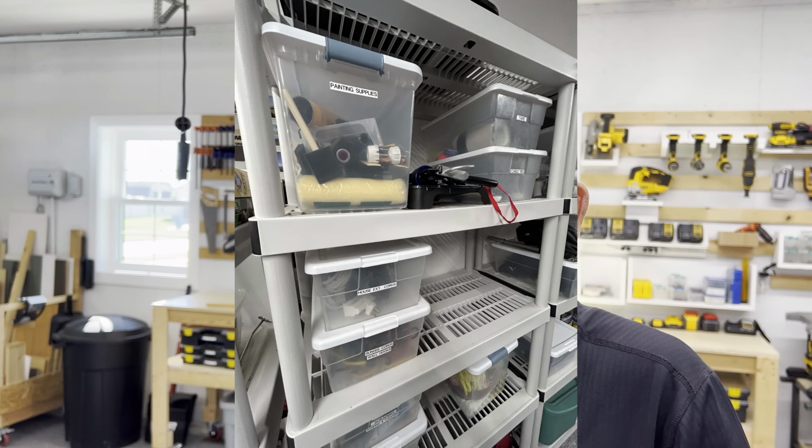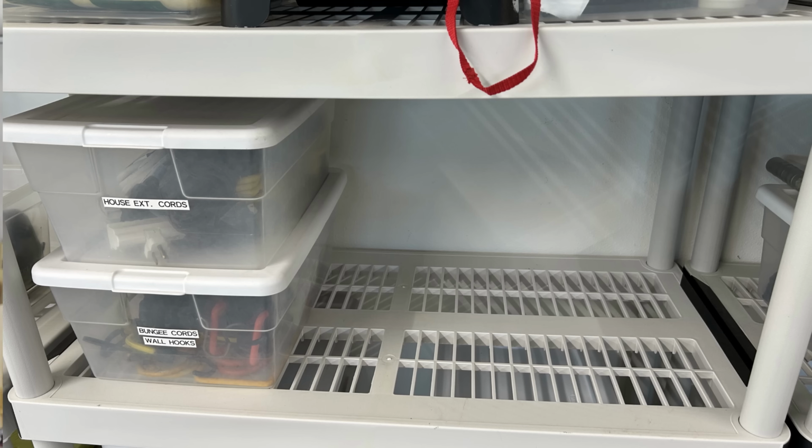But I can walk up to the shelving and look at all the totes and see what I'm looking for, whether it be tape, paint brushes, tools for fixing the hose. All those things are in separate totes that I can get at real easy. Another mini tip in those is, as you stock your shelves, leave a half of shelf open about mid-height.